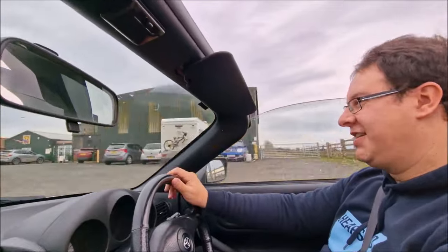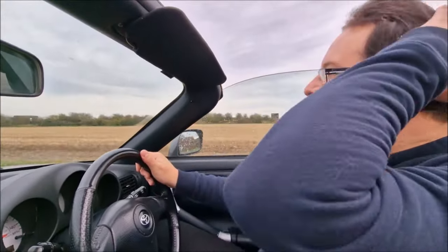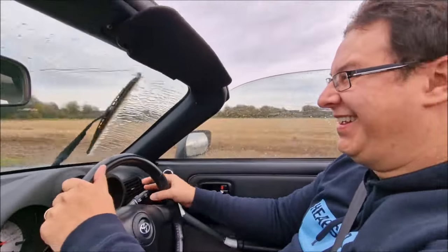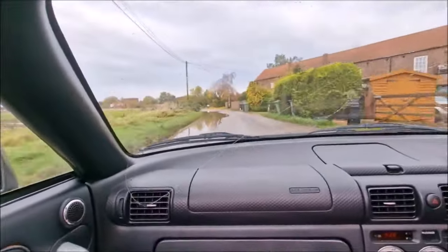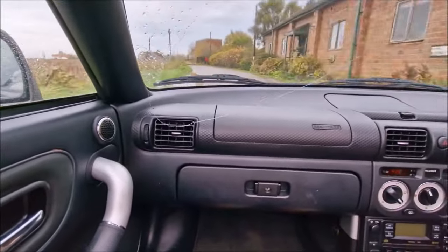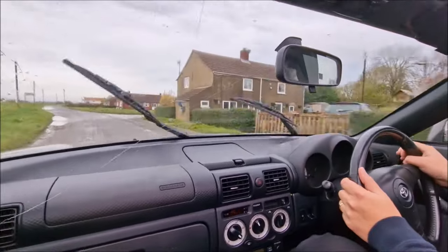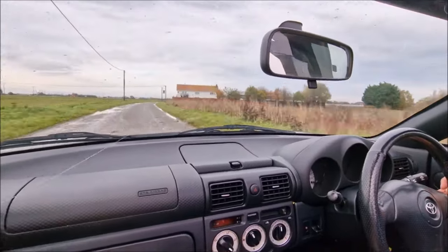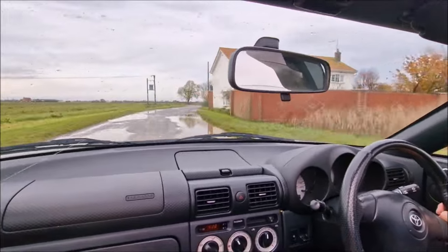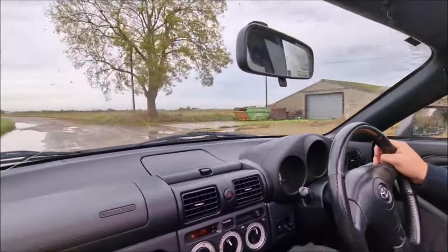I'm gonna take it on the main road, but I don't want to because that's boring, isn't it? I'm enjoying throwing this through the wet, through the rain, and through the mud. I should probably clean it afterwards. But it's so much fun. Hopefully you can hear that it's not that noisy, really, in comparison to, I don't know, an MX5.